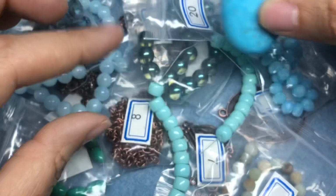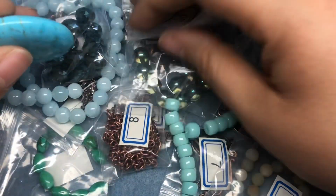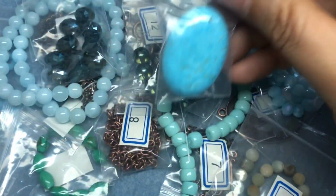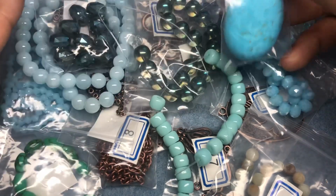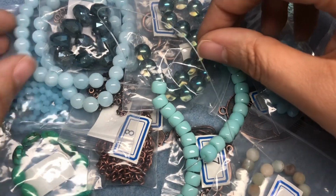I don't think that this blue really matches the other blues. But you know what? I don't care because they're all really pretty. I don't think any one blue matched another blue in here. But it's okay because I can use them all together or separately. My favorites were these beads.